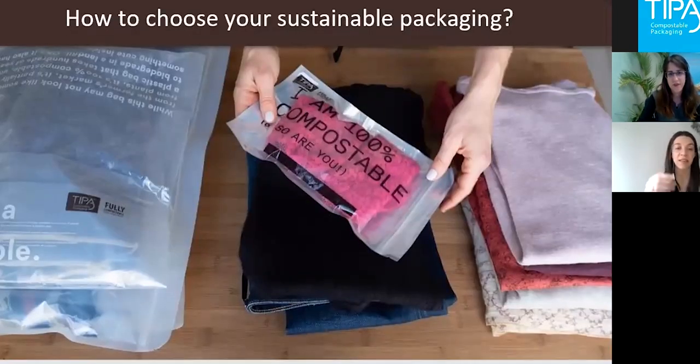So plastic itself is an incredibly diverse material. It's lightweight, it's cheap, it's durable. There's really wonderful things about plastic. But in 70 years of commercialized plastic, we've yet to find an economical way to dispose of or reuse it.